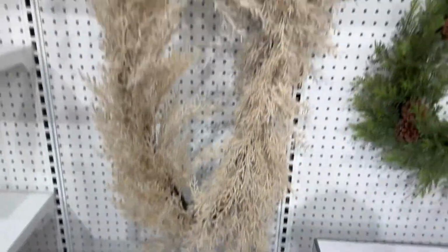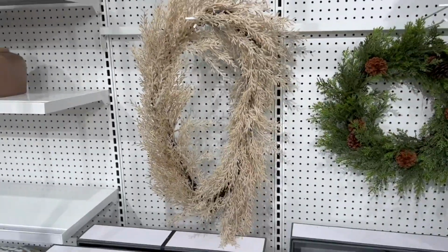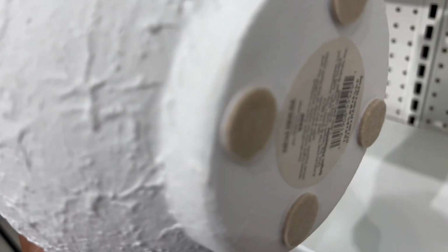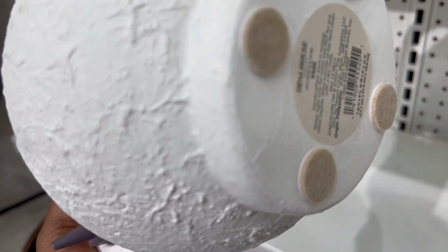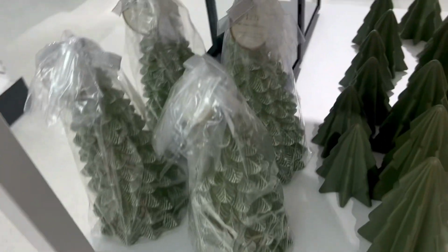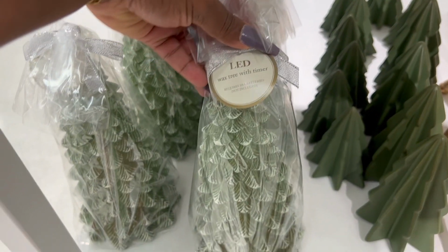Also, if you're one of those people that needs lights in an off season, then I highly suggest you go ahead and shop them now because we know in the off season, no one is selling lights. And so the few vendors you can find that are, they hike up their prices because they know that no one else is selling them. So definitely get your lights now.